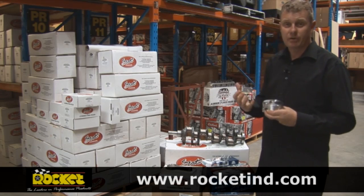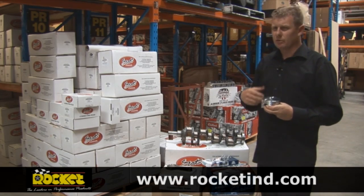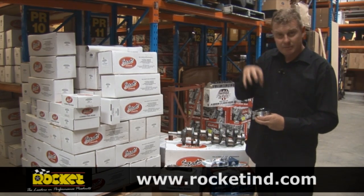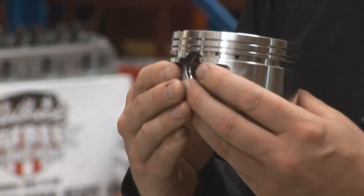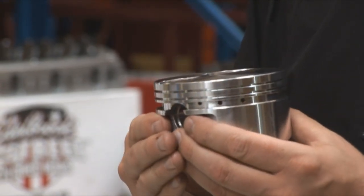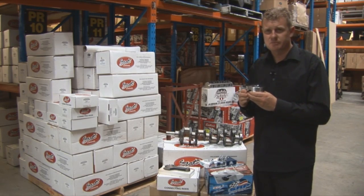Also, when you're running a lot of compression, say in a race engine or something like that, and say you've got a bit of a bad batch of fuel, there's always potential for detonation. If detonation occurs, you can actually damage the piston like you wouldn't believe and punch a hole straight through it. A forged piston, like this one here, is very, very durable. It can actually withstand quite a bit of punishment, and this is why you need to upgrade to a forged piston in a racing or high-performance application.